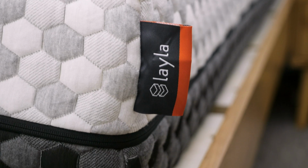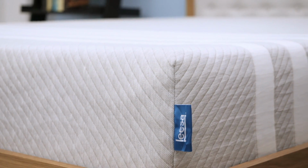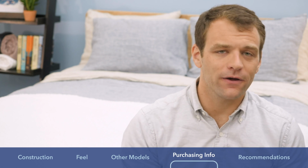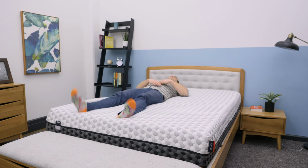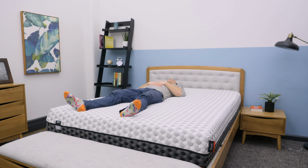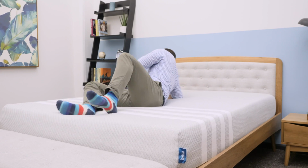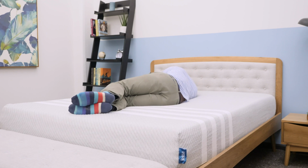Now, in terms of company purchasing policies, there are some slight differences between the Layla and Leesa mattresses. First up, in terms of a trial, the Layla has a 120-night trial, so you can have it in your home for about 4 months, deciding whether you want to keep it or send it back. That's a little bit longer than the Leesa's 100-night trial, but either way, I think you're gonna have enough time to decide whether you like that mattress.